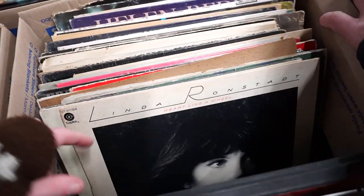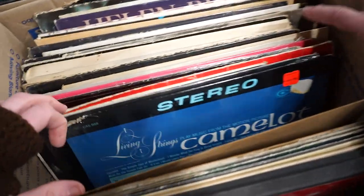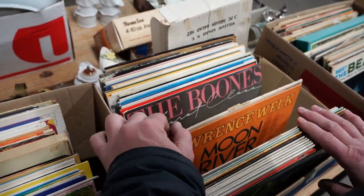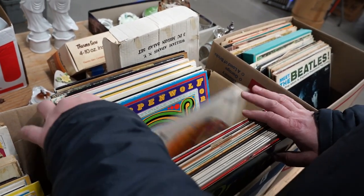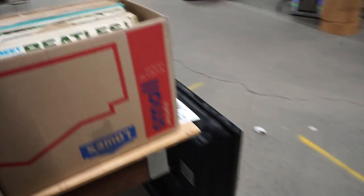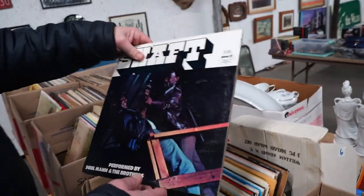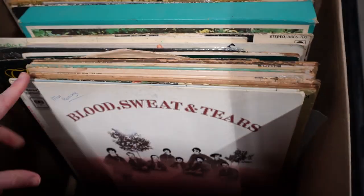Nothing really jumping out. Beach Boys in concert. Monkeys. Yeah, there's some good stuff in there. The Boons. Dukes of Dixieland. Four Kings Country. Party Time. Okay. Shaft. Dang, heck yeah. There's cool stuff in there.